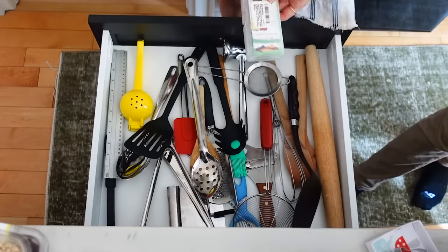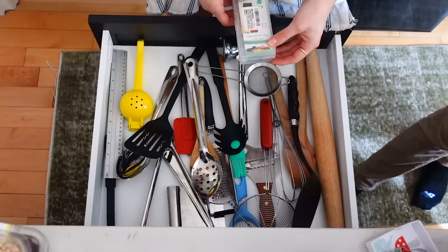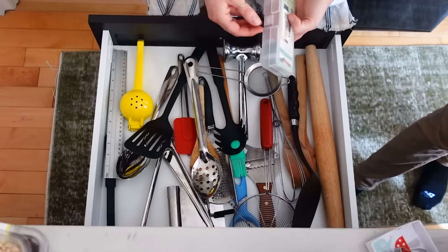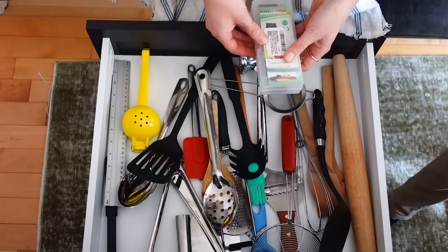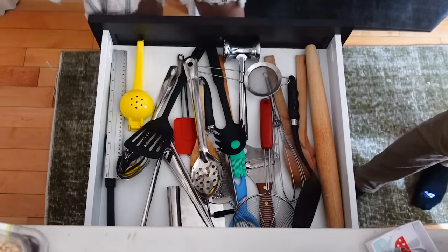What's this one? Oh, that's a pH tester. For betta fish? You buy it for an aquarium, but if you're ever making hot sauces or any kind of ferment. Do you use it? I bought it when I was planning on. Do you? No. It lives upstairs. It can live upstairs.